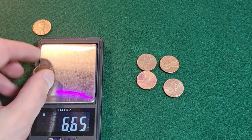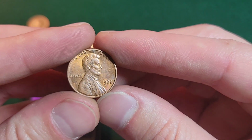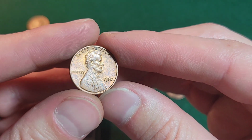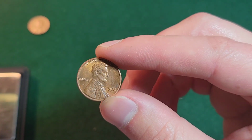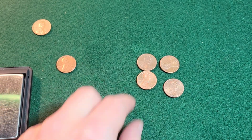And then you have in here the large date variety and the small date variety. So we're going to go ahead and put this aside, and we will take a closer look at this in just a moment on the large and small dates.